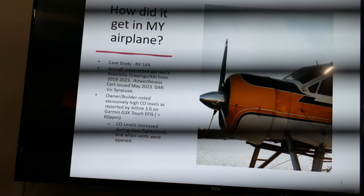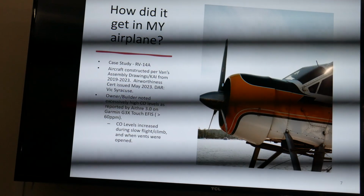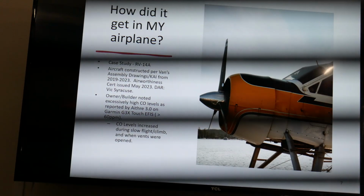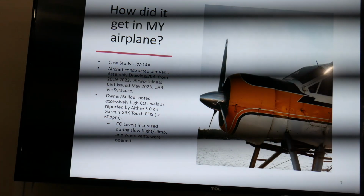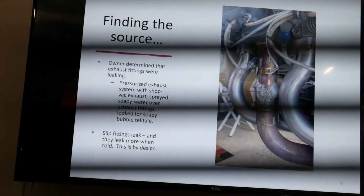The DAR was Vic Syracuse. You all know Vic, pretty famous guy. He's inspected thousands of RVs. Not much gets by him. Anyway, so he signed off on this thing, and then the first flight, carbon monoxide went through the roof. So we started looking at it.